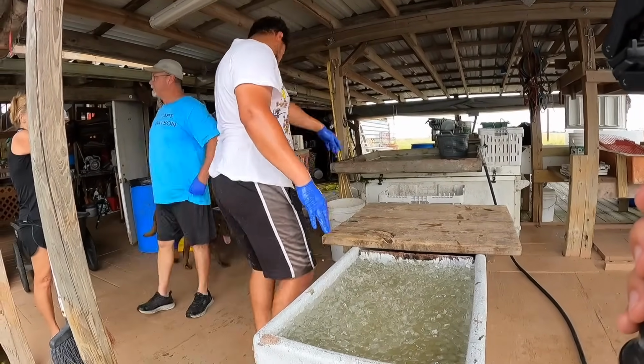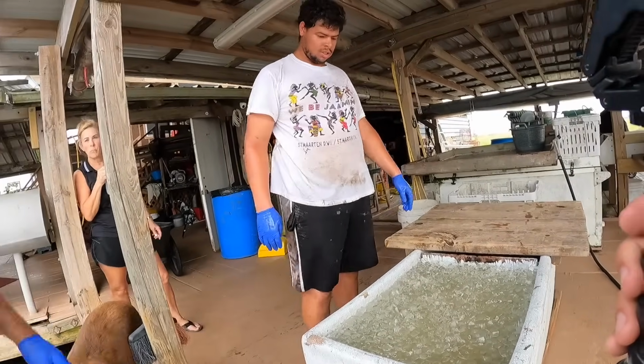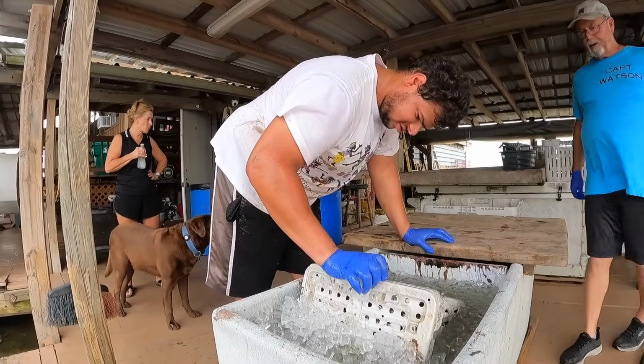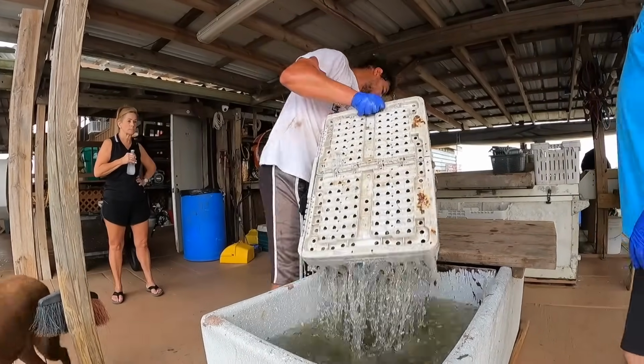Ice bath. So how long does it take? About a minute. That's it, huh? Once the bubbles kind of quit. Just kind of check them, see when they're not moving. When it's done.